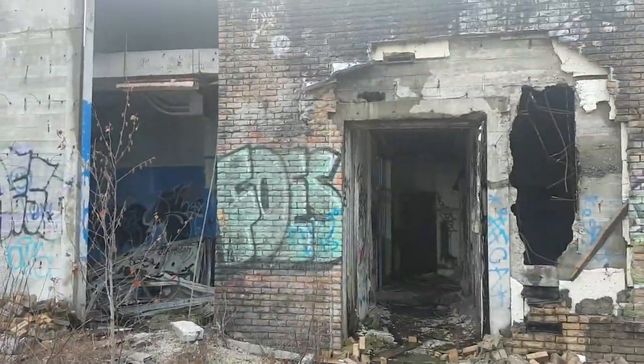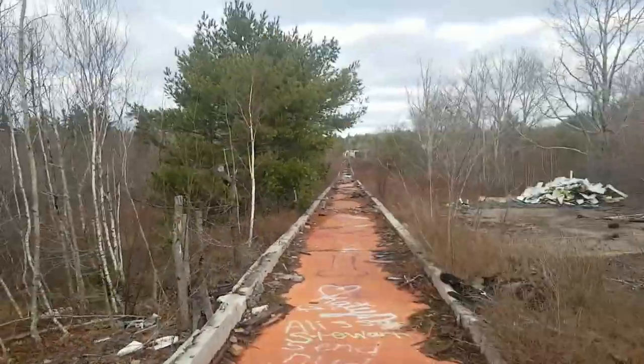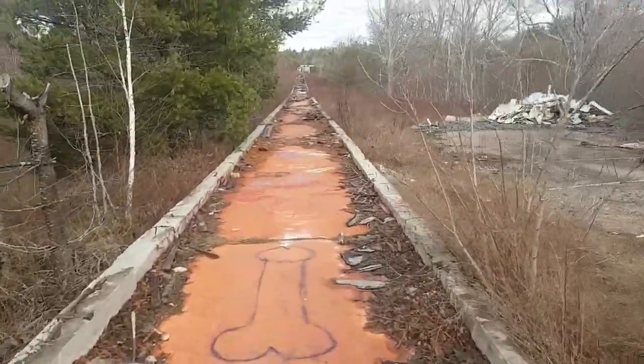This is the backside of the first building we were on there. So, I guess we'll take a walk down this way and see what we can find down here.